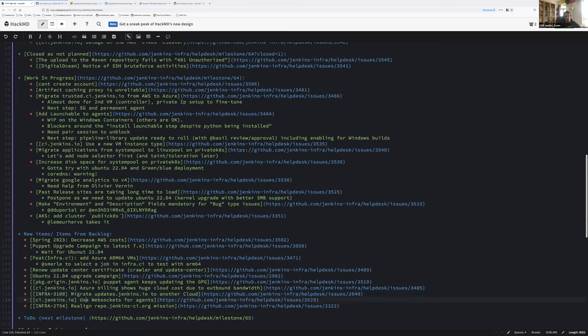Use WebSocket for agents. If one of you is bored, you could start working on that. The goal is to enable WebSocket on the Apache server for ci.jenkins.io and experiment with whatever experimental pod template you want, using WebSocket instead of TCP. You know that you can take it if you're interested. I'm not adding that to the milestone, but you can keep it if you're bored.